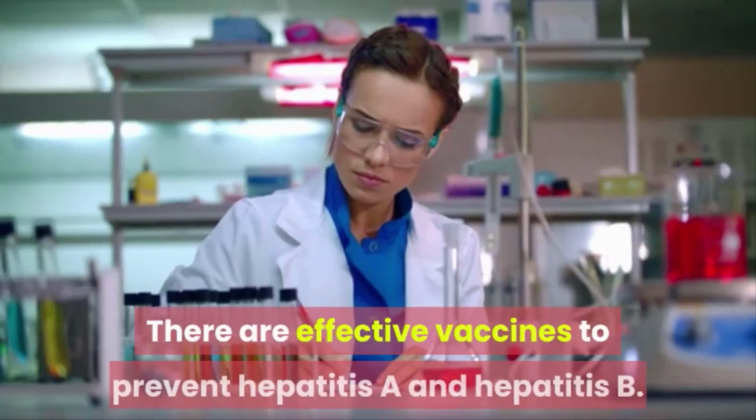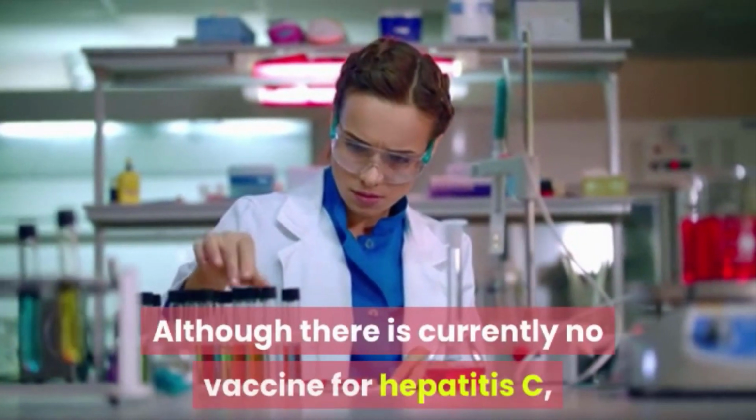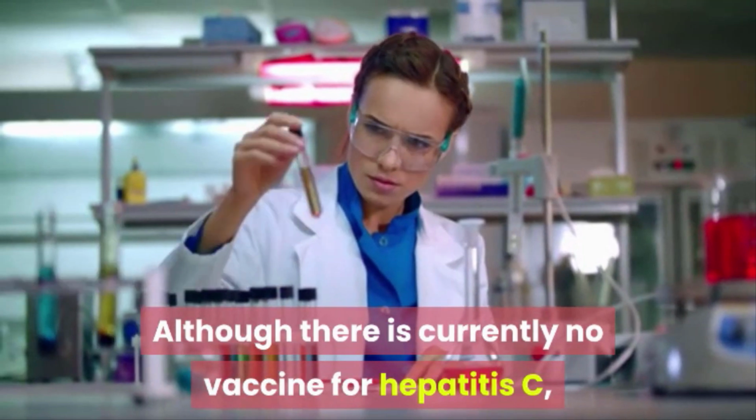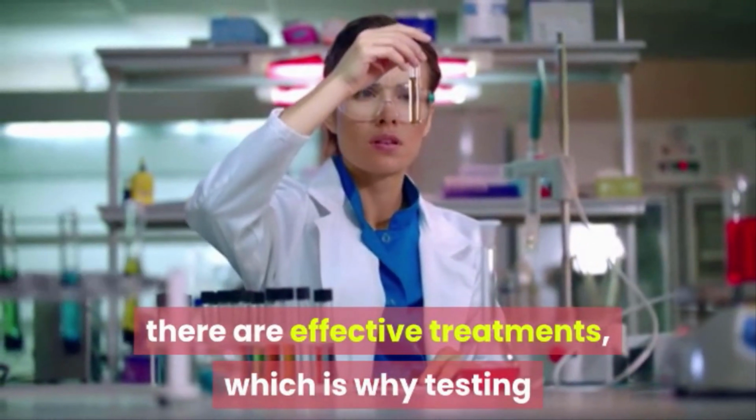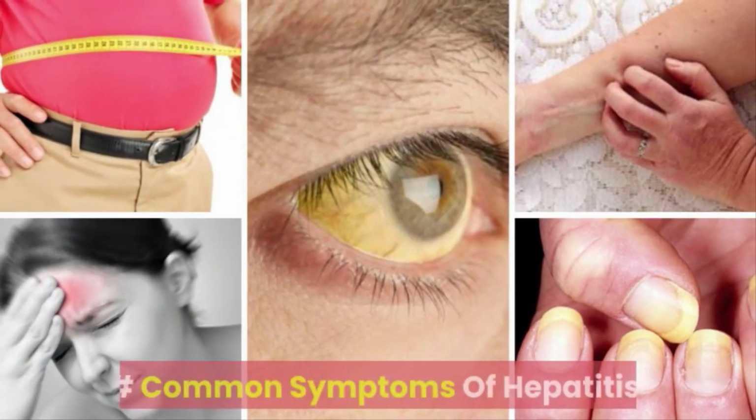There are effective vaccines to prevent hepatitis A and hepatitis B. Although there is currently no vaccine for hepatitis C, there are effective treatments, which is why testing and early diagnosis of infection is crucial.